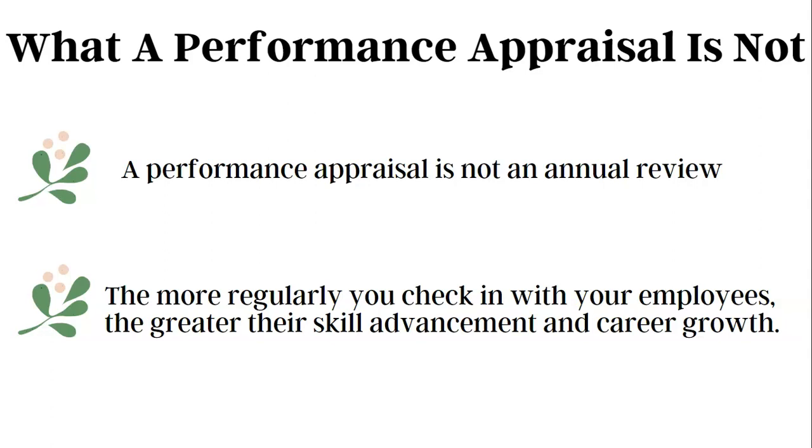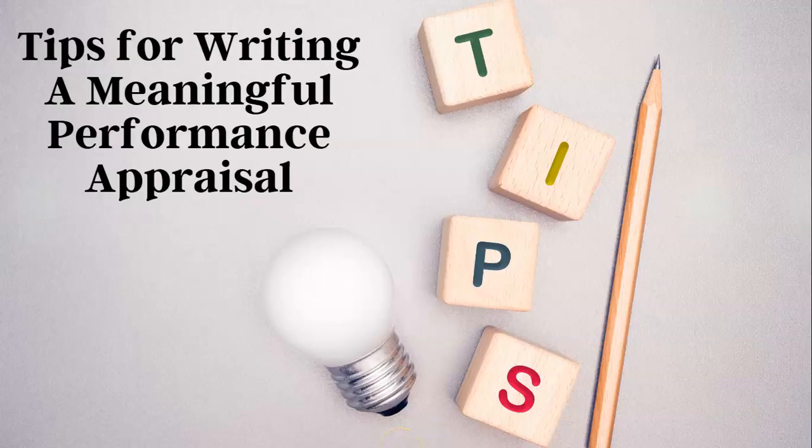The frequency of these appraisals depends on the manager to employee ratio, business culture, how long an employee has been with your company, and so on. Now, let me give you some tips for writing a meaningful performance appraisal. Delicate as they may be, performance appraisals are a useful way to monitor the progress of your team. Employees find out what they are doing well and what they can improve upon. Managers, too, get the opportunity to share their expectations, troubleshoot potential conflicts, and motivate.